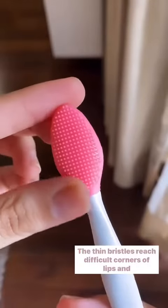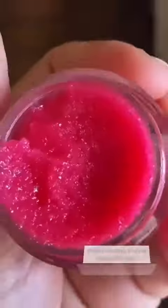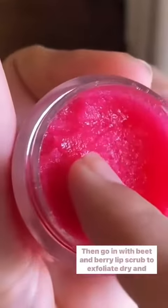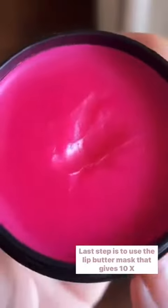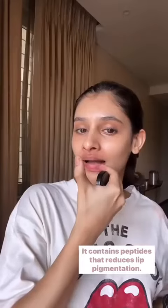The thin bristles reach difficult corners of lips and exfoliates while the rounded bumps awakens lip skin by stimulating blood circulation. Then go in with beet and berry lip scrub to exfoliate dry and dead skin. It brightens lips and boosts collagen and is also nourished with delicious fruit juices. The last step is to use the lip butter mask that gives 10x hydration. It contains peptides that reduces lip pigmentation.